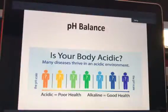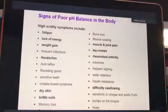So is your body acidic? Because most diseases thrive in an acidic environment. So if your body's slightly acidic, poor health. Alkaline, good health. Okay, that's what that means. So how do you know? Well, you don't necessarily have to do a litmus test. You can just take a look at the symptoms. Most Americans are more acidic than they should be.